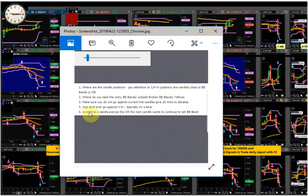Okay? And then every time a candle pierces the orange line, the next candle wants to continue to the BB band. Exactly. So if this small red would have pierced the orange line, up until here, I would have carried on taking it down. But because it hasn't, okay, it's just starting. It's going to go down, but if it stops at the orange line, I'm going to take it back up until it breaks it, okay?